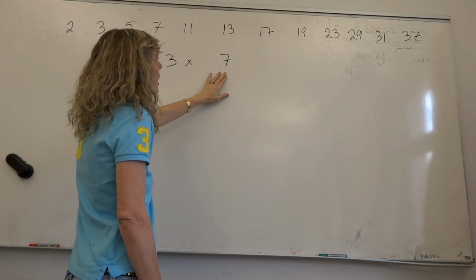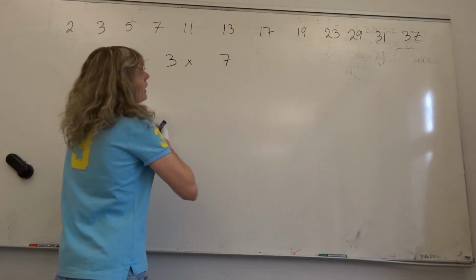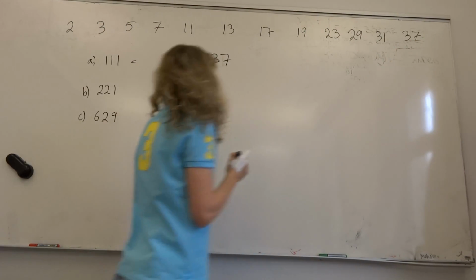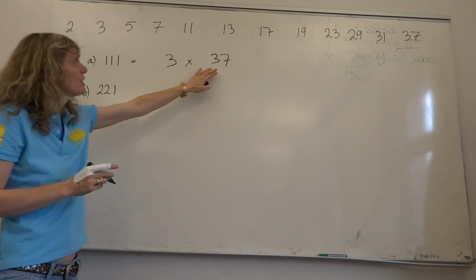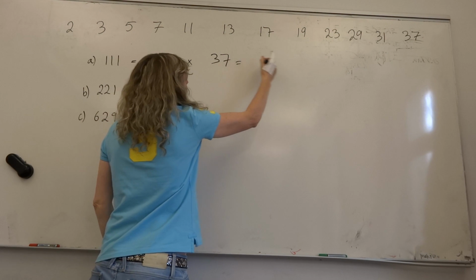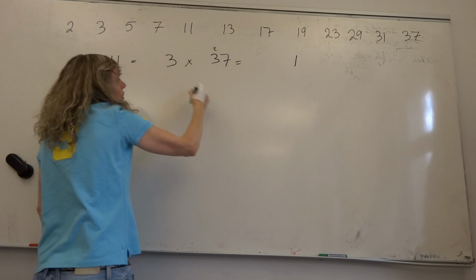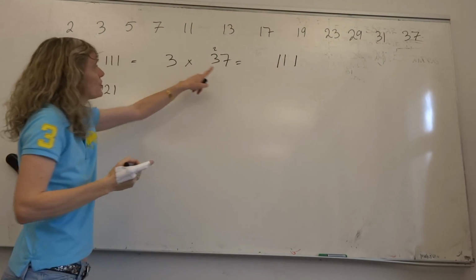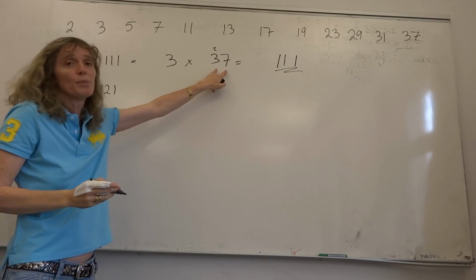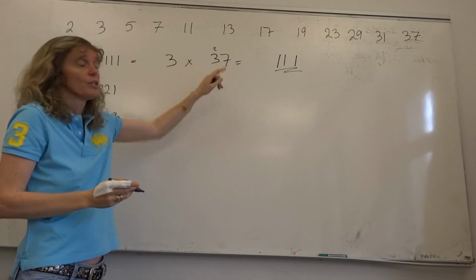What about 3 times 37? Here we have another occurrence of a prime number, 37. Well, that's looking close. 3 times 37 should give us around 111. Let's try it. 3 7s are 21. Carry the 2. 3 3s are 9, plus 2 is 11. Oh, look, 3 times 37 gives us the answer 111. So these are the two prime numbers we multiplied together to get 111: the prime number 3 multiplied by the prime number 37.